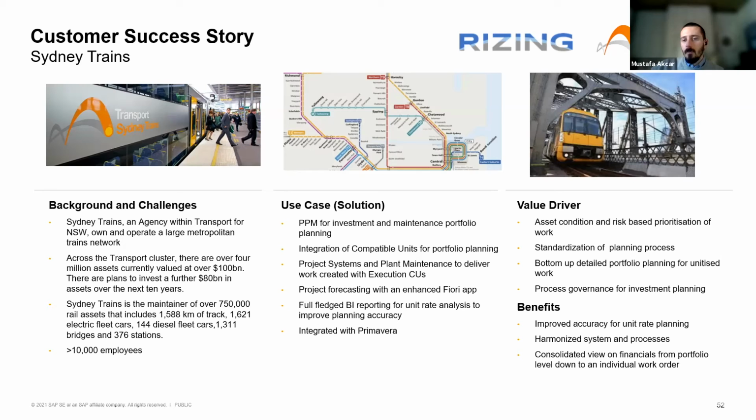So we implemented PPM on top of a PS and PM solution that's also utilizing compatible units. The interesting part of this solution is utilizing compatible units for planning into PPM, because in these asset-heavy industries there's always volumized planning for replacing aging assets, and compatible units help us in that area, giving us the labor and material components required for a unit of a certain asset to be replaced. So planning compatible units are feeding into the portfolio items and buckets in our implementation.